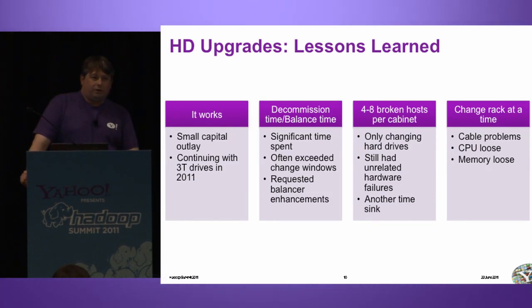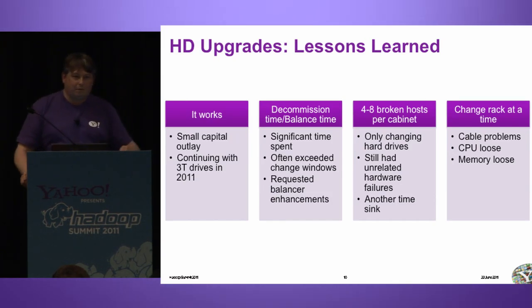So one thing, obviously, working with the SiteOps, it's best to have changes located in one rack at a time, if they're physical changes. If you don't, then even though they're making a change on one box, they may hit another, or it may be mislabeled or in the database wrong or something.